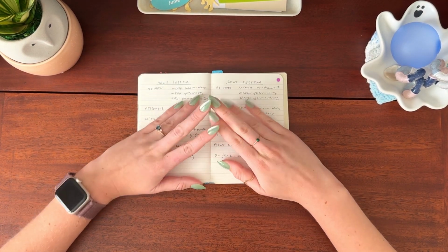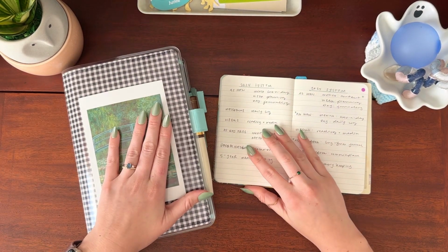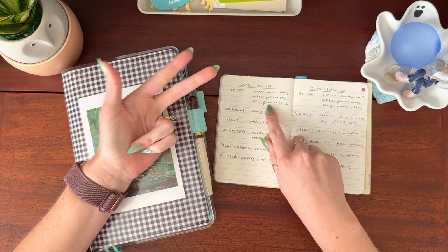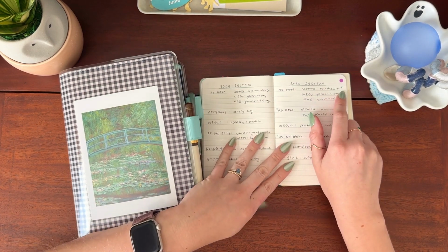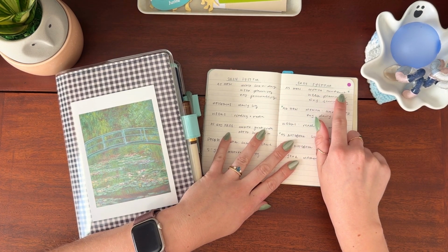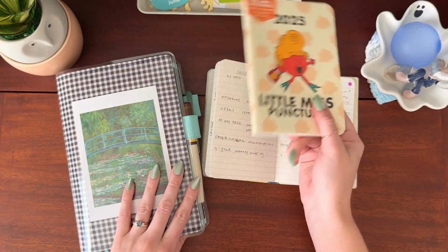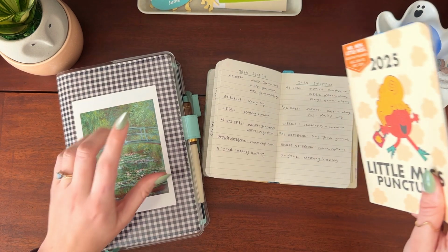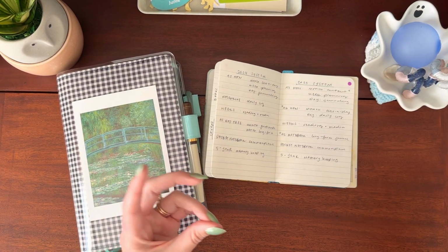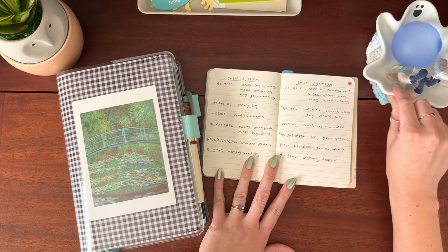So if we start here, my A5 Hobonichi Weeks, which is this notebook. Currently, I use the month for the line a day, the week for planning, and the day for journaling. And next year, the only thing that's different is the monthly I'm going to use for content planning instead. So that's why I'm not going to use this notebook in 2025. I'm going to do my content planning in my Hobonichi A5 instead of doing the line a day in here. And you'll see why as I go through this list. So that's why that's marked with a little asterisk there.